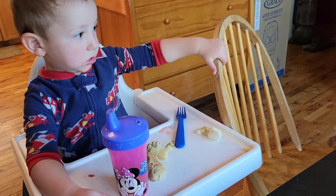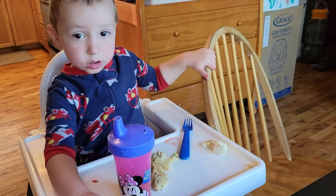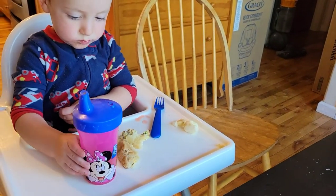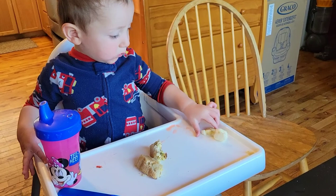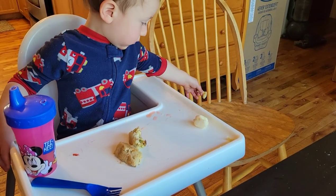That's Esmee's juice. He really likes open cups, but when I give him open cups, he puts all of his food inside of it and then drinks it and then eats it and makes a big mess out of it. And I really didn't want to make a big mess right now, so I just gave him a sippy cup. All right, I'm gonna wipe you off now, okay?